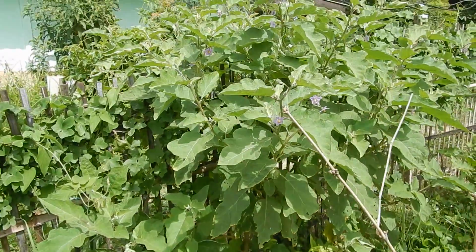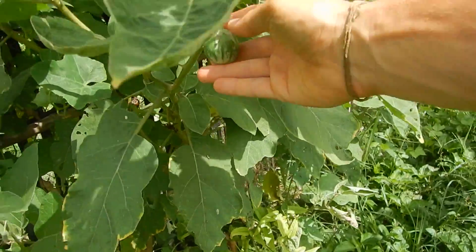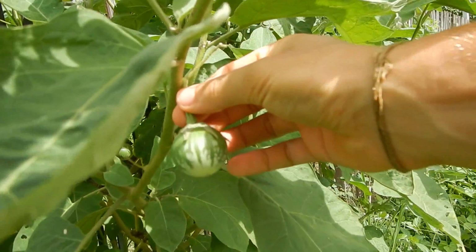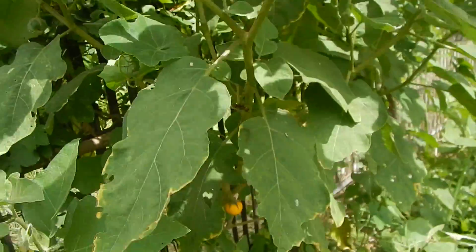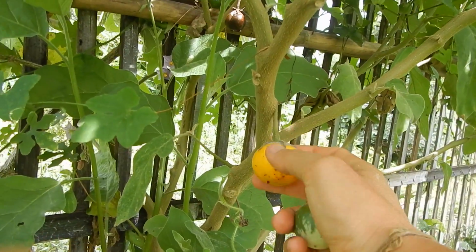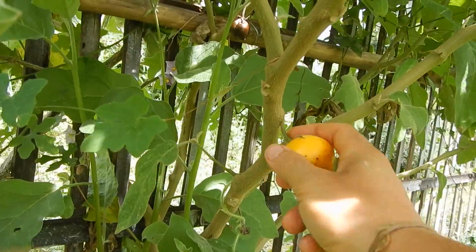Wow, this eggplant is doing really good. It looks like the bitter type of eggplant. I hope it's not the bitter type. I need to try this one. I don't know why, but when the eggplant becomes ripe, people don't eat it. Maybe it's because it becomes bitter or something.